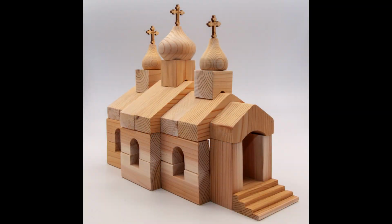Driven by our faith and passion for education, we decided to expand our efforts beyond our family. We envisioned a unique wooden block toy that children could use to construct an Orthodox church, while also learning about its essential elements and the significance they hold in our faith.